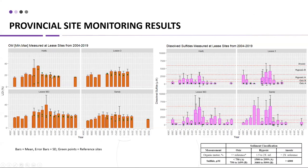Now, the mean value seems to be around 20% over the years, and green indicates the reference site. And if you look back down here, you see that the sediment classification for organic matter is based on the multiple of the reference site. Now, because sulfides are volatile and aren't necessarily representative of the amount of organic matter breakdown, the relationship isn't perfectly linear between the increase in organic matter and sulfide concentrations. But I'm using these means and standard deviations as a target: can my model at the same time hit between 40 to 50% organic matter concentration and around 7,500 or 10,000 micromolar?